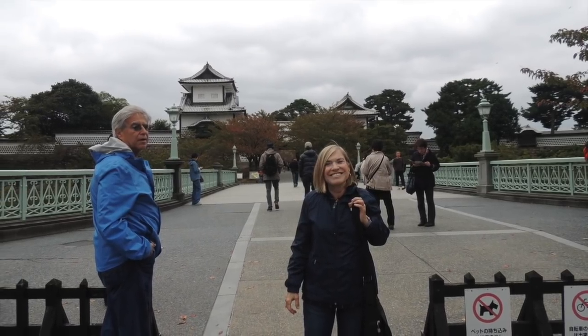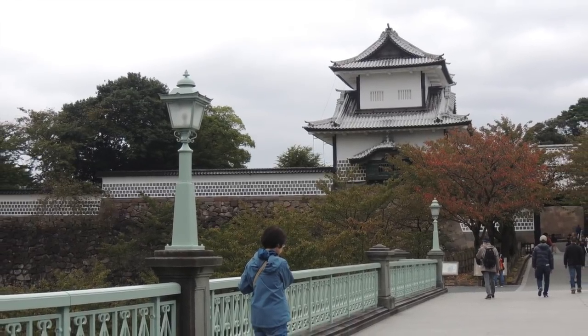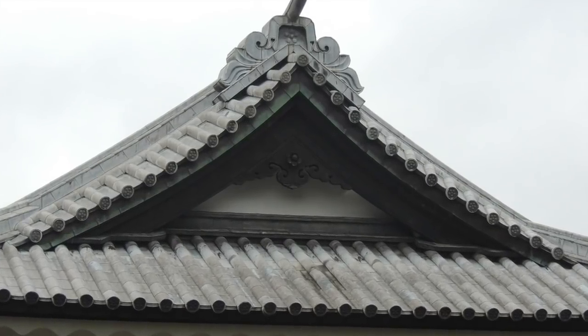So this is Kanazawa Castle, which began in the mid-1500s. It was built many times after fires. And its claim to fame is the gray roof tiles, which is a very small layer of lead. So don't drink the water.